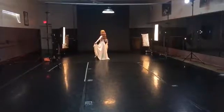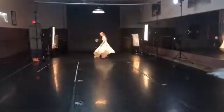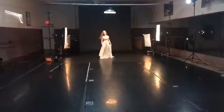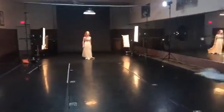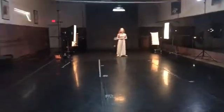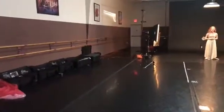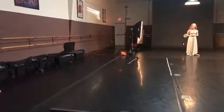So let's go with it again. Ready? Now, I deliberately waited a long time, but I believe if you look at this, you'll see that it is a fabulous shot. Ooh, it is pretty. But we don't have her leg. We don't have her leg, but do we really need her leg? That's the question.